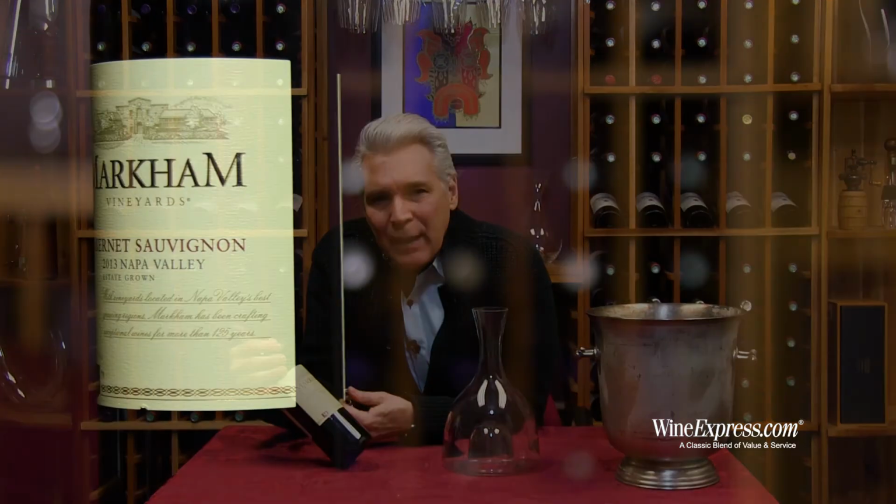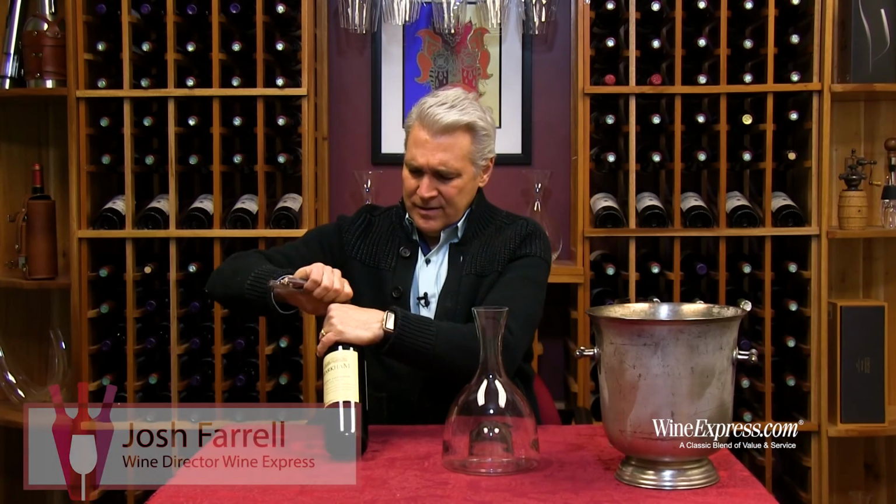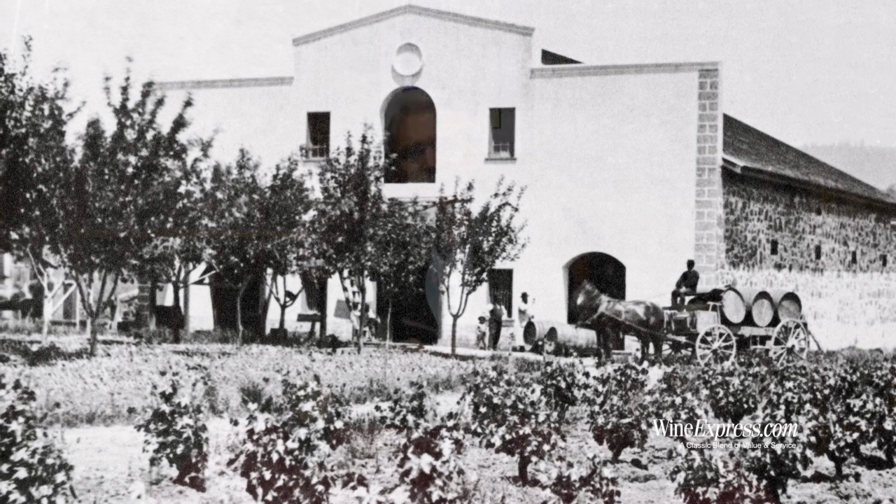Here's Markham Cabernet Sauvignon Estate 2013 Napa Valley. So, this is a winery with a unique history. Bruce Markham sort of started making wine there back in the 1970s. But the winery actually dates back to the late 1800s. And they claim to be the oldest continually operating winery in Napa Valley.